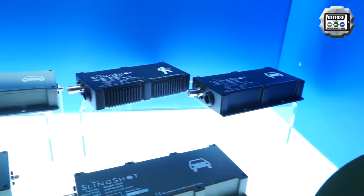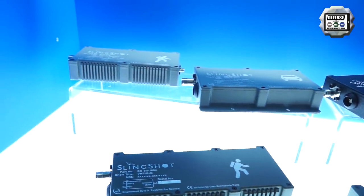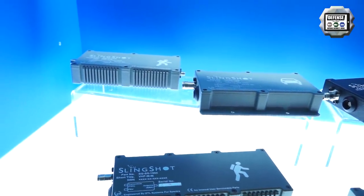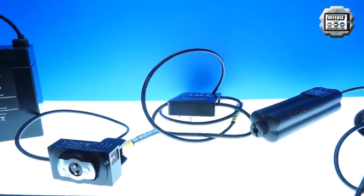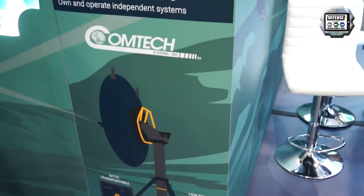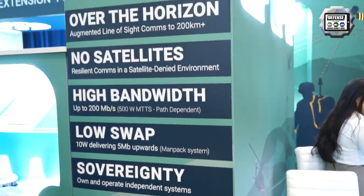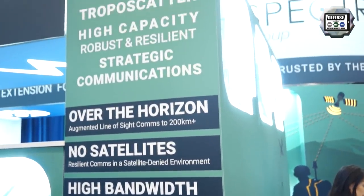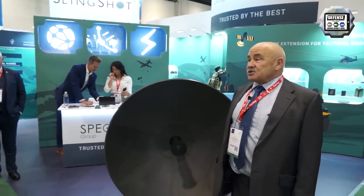It also provides communications on the move as we design systems that work on the man or woman, on the vehicle, on maritime platforms, and on aviation, both fixed wing and rotary. There are a number of armies across the world that have bought this particular product, and there are about 3,500 units deployed globally. Another major product that we're now selling into Europe and into the UK is the troposcatter product.